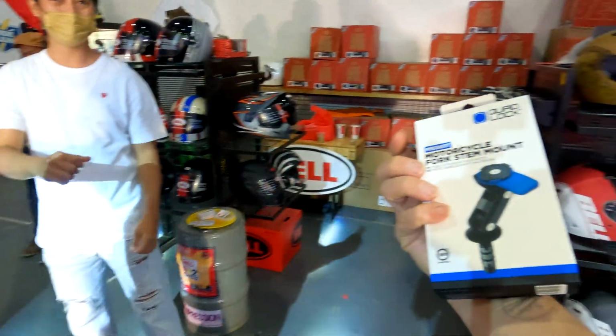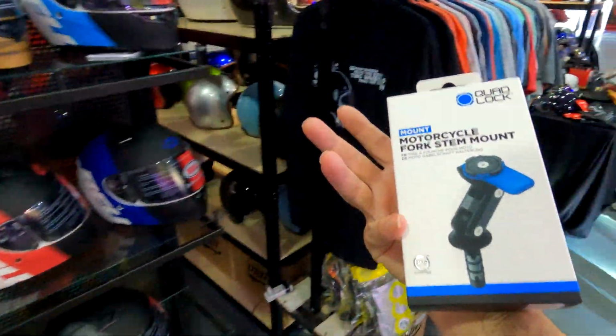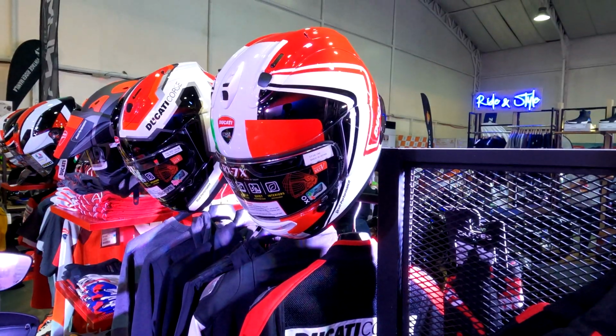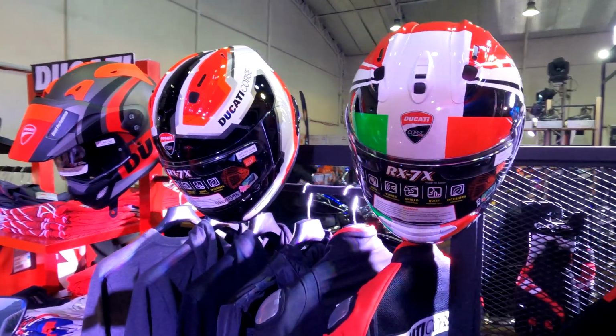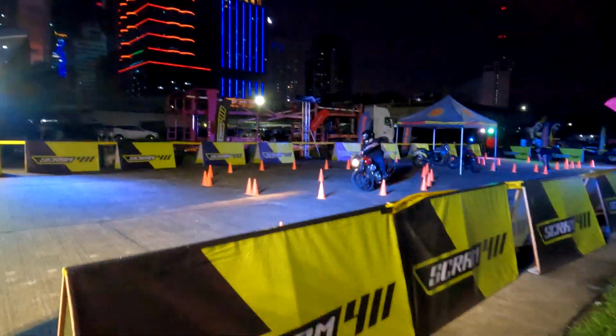Got my Quad Lock mount so I can use my phone with my Ninja. I guess there's a cap you just take off and this will fit. 922 Cycle. Oh, I was thinking about getting an Arai. Ducati Arai. That'll go good with my next motorcycle. Just ride.